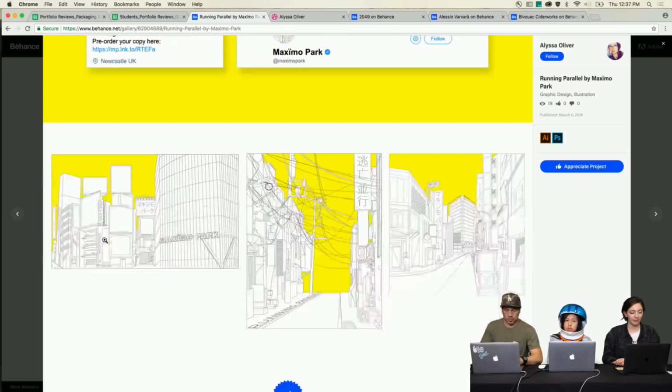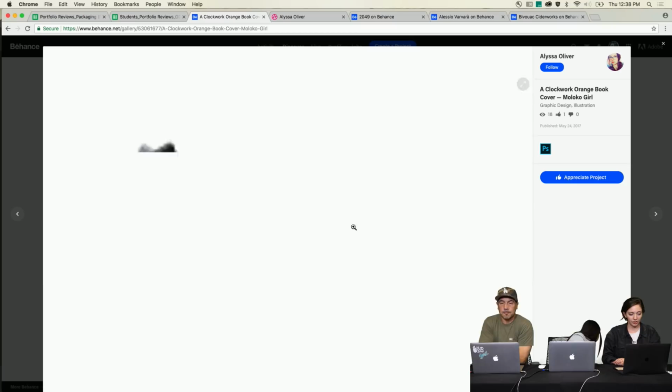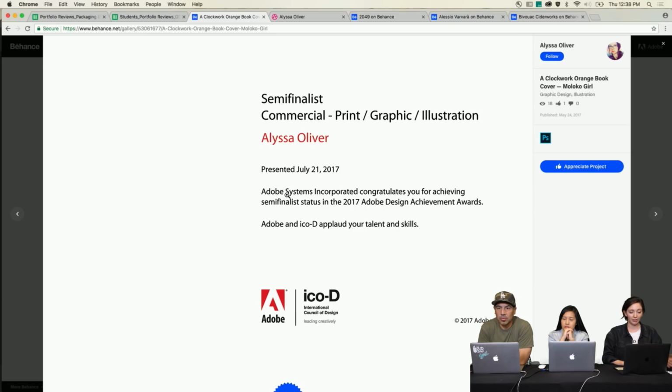Okay, we probably have time for one more project. Let's pick another packaging mock-up. Let's go back here to A Clockwork Orange. So now it's a book jacket. Yes, so designed the layout, the editorial, but also the illustration. Oh, nice. 2007 Adobe Design Achievement Awards. Very cool. So you're giving your credentials in here.